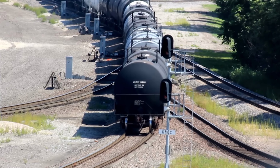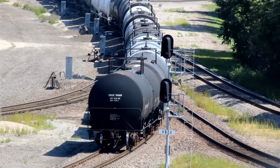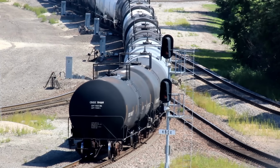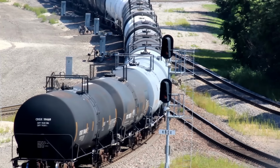These yard movements are actually complete mixed freights ready for departure. And after they're stopped, road engines will be hooked up, a symbol will be assigned by dispatch, and the complete freight train will be ready to get a move on.